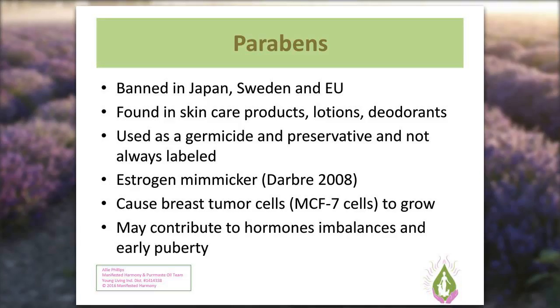There was a study done by the Journal of Applied Toxicology that detected high amounts of parabens in breast cancer cell growth. Parabens are able to bind to estrogen receptors where they encourage breast cell cancers to grow. It mimics natural estrogen that leads to cancer. And research has shown that parabens have caused breast tumor cells, specifically the MCF7 cells, to grow. And they can even contribute to hormone imbalances and early puberty.